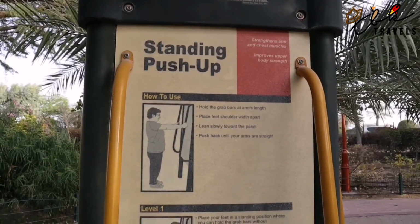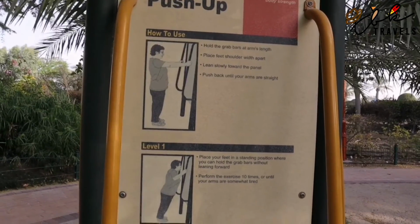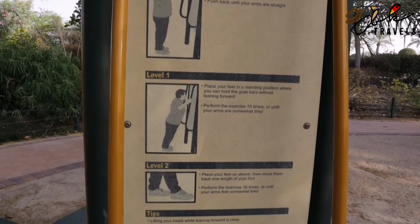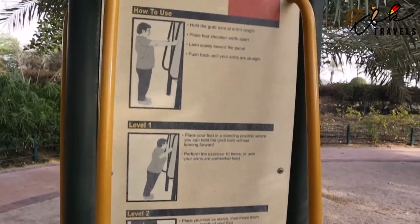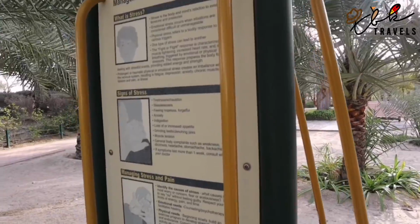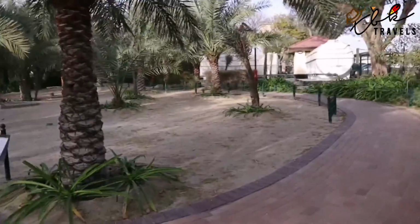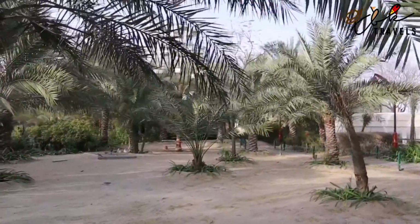So here we are in the exercise area, and Baz, my fitness instructor in Dubai, will be laughing at this one because he used to get me to do press-ups standing up. In between the palm trees over here, we have this beautiful dove house.